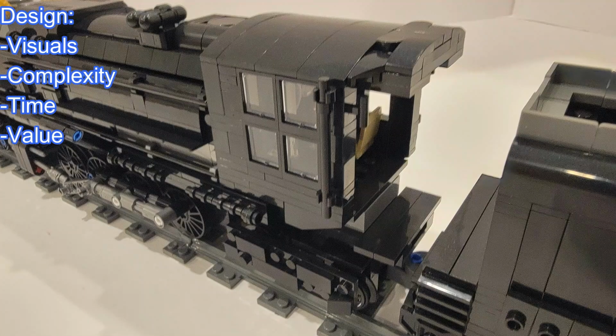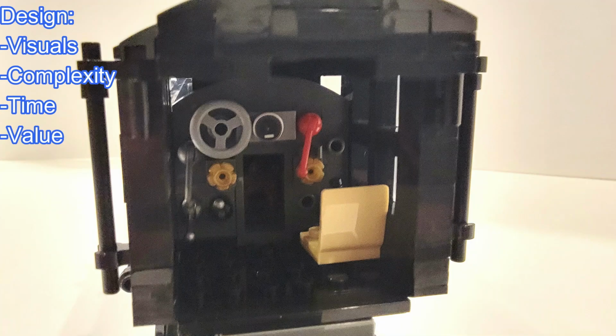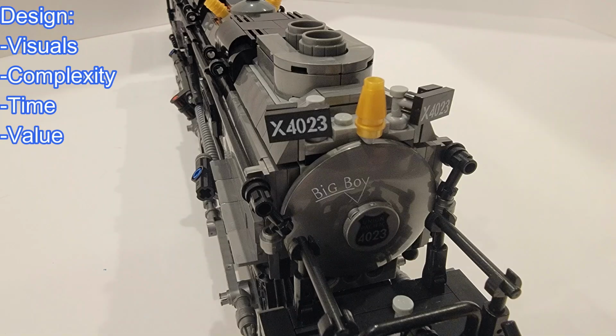Unfortunately for this set, there are several one-stud connections, and one small piece kept falling off. Now, I'm not an engineer or designer, but it seemed to me that a few of these one-stud connections could have been boosted up a little bit just with an extended two-stud piece. Fortunately, it does have several nice printed bricks with only a few stickers.